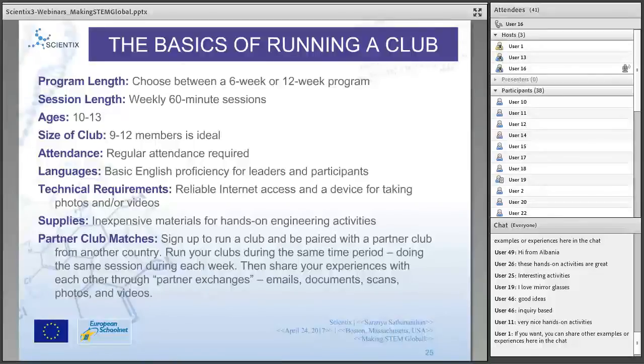The 12-week club actually includes the original partner project, and they work on this in teams, and they build on this session by session following the design process. And in the club, there are several opportunities for partner clubs to share information about themselves, their countries, and their engineering activities. So in the six-week guide, there are three different partner exchanges. And in the 12-week guide, there are six partner exchanges. And the club ends with a party where they share their final projects with one another.